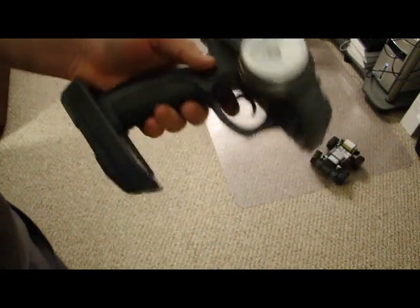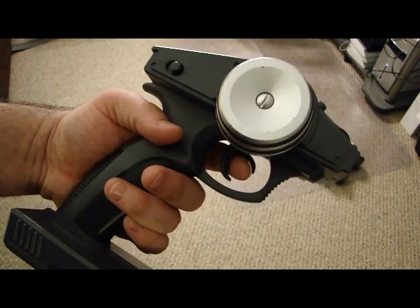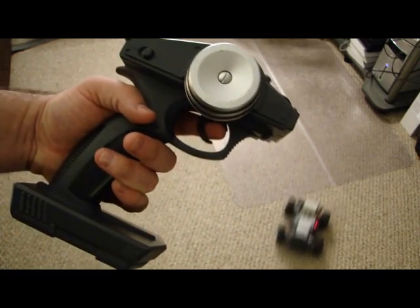You can go forward and backward. As you can see, the trigger is dual action. If you pull it, it goes forward. If you push it up, it goes backward, as you can see.